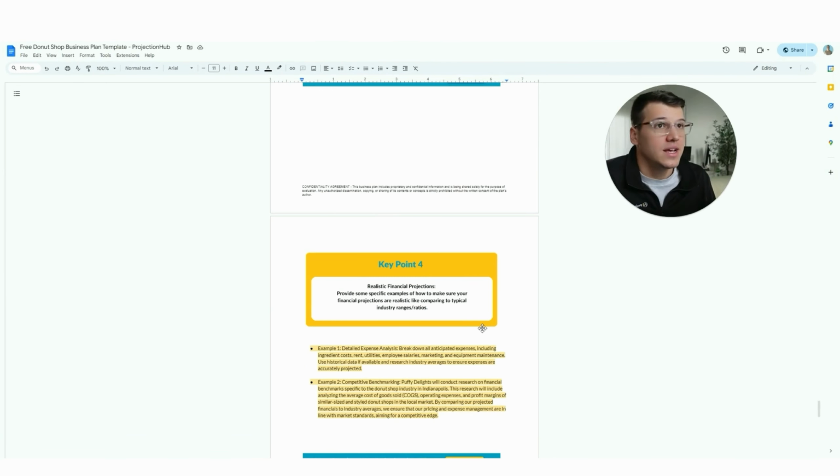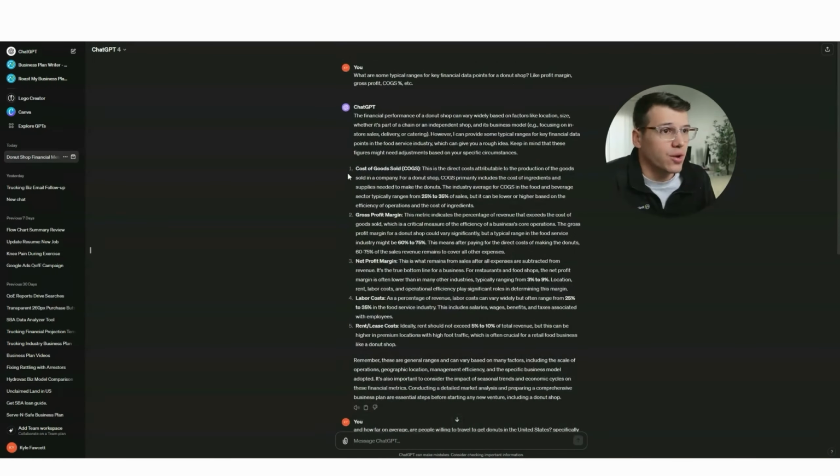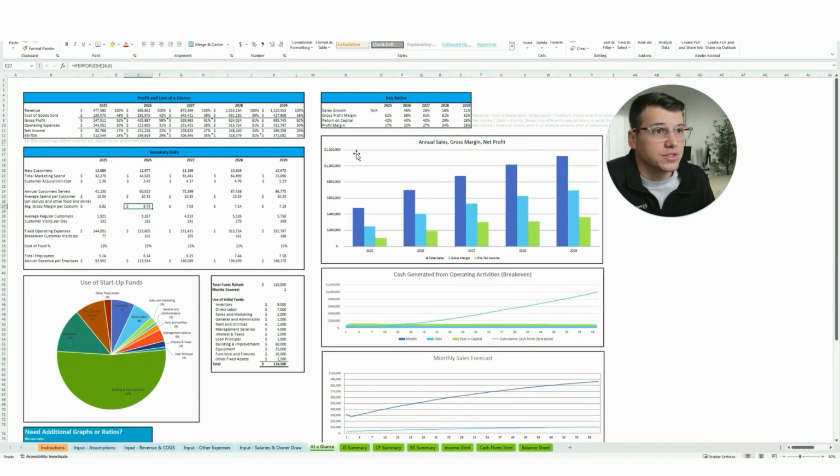The second thing is just to go to Google. Do Google searches. If you're comfortable using a tool like ChatGPT or something like that, you can even ask a question, like, what are typical ranges for some of these key numbers, right? So cost of goods sold is 25 to 35%. Let's go back and look at our financial projections. Our cost of goods sold, 48%, 42%, and it starts to come down, right? So we're conservative. We're on the higher side. We're estimating we're going to pay higher than the average, right? It's better to be conservative than not, right?